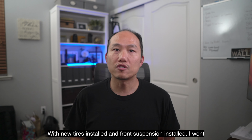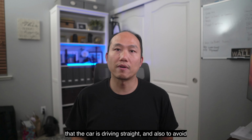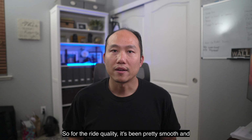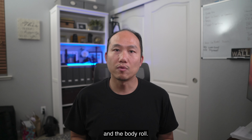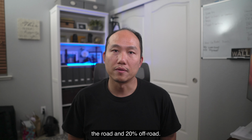With new tires installed and front suspension installed, I went ahead and got an alignment done to be sure that the car is driving straight and also to avoid any unnecessary tire wear. So for the ride quality, it's been pretty smooth and a bit stiffer in helping to reduce the nosedive and the body roll. In my opinion, this setup is perfect for 80% on-road and 20% off-road.